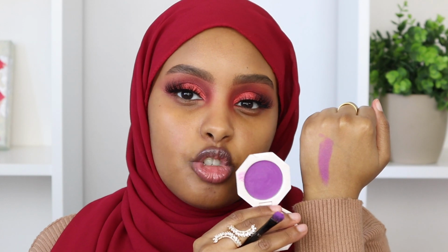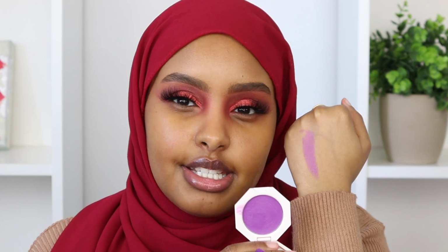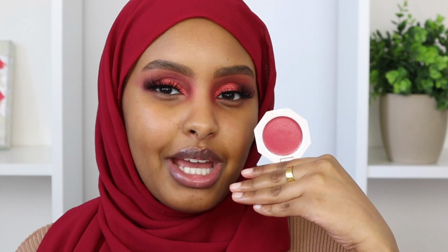So this right here is a swatch of Dream Class. You see how beautiful that looks on the skin? So pretty. I feel like it's not as intimidating when you apply it on the skin. Even when you go ahead and blend it out, it's so pretty. Look at that. That would be such a beautiful flush of color.